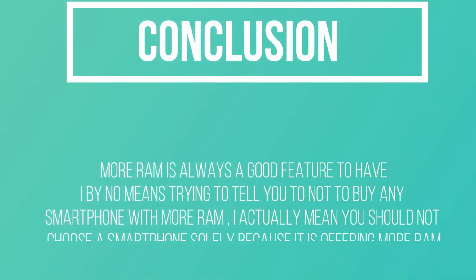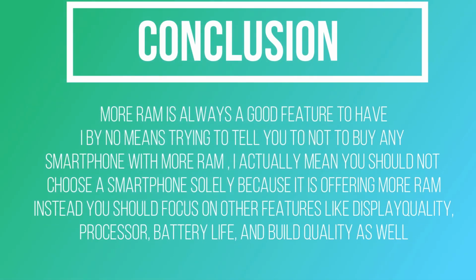While I by no means am trying to tell you not to buy a smartphone with more RAM, what I actually mean with this video is you should not be choosing a smartphone solely because it is offering more RAM. Instead, you should focus on important features like display quality, battery life, processor, etc. as it is a combination that makes a phone a perfect value for money smartphone and not some insane amount of RAM. So that's pretty much it.